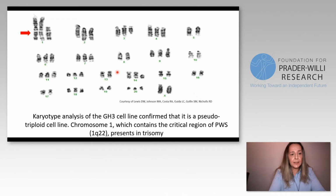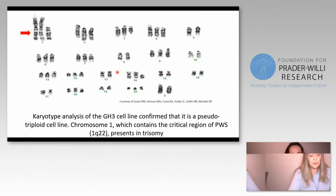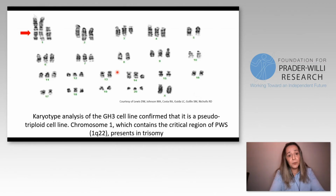So here we can see the karyotype analysis of the GH3 cell line, which confirms that it is a pseudo-triploid cell line. Chromosome 1, which contains the critical region of PWS, is present in trisomy. We can see in the red arrow here the 3 chromosomes 1.